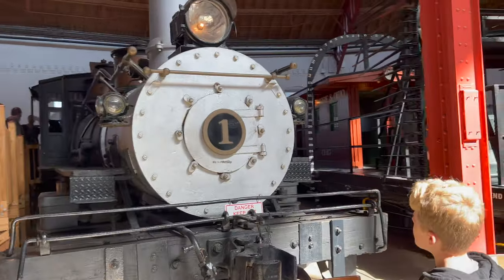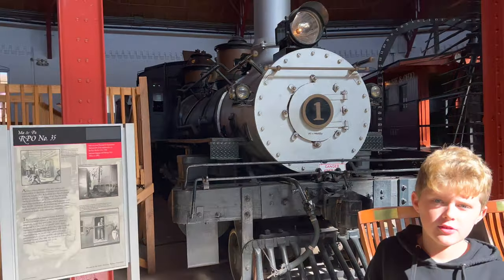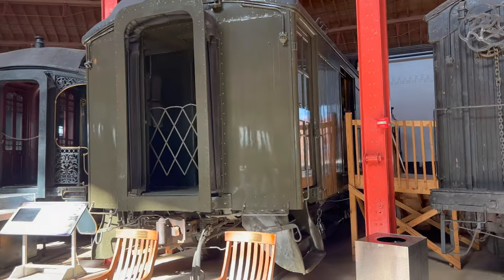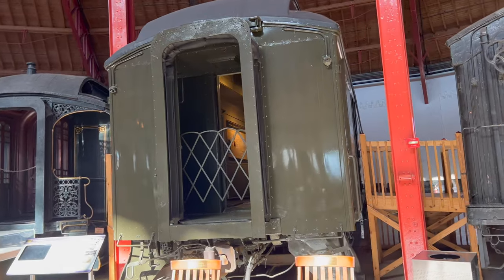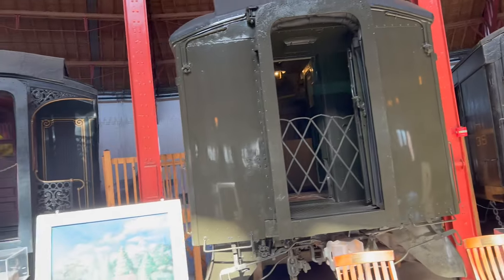What would you do if you saw a train like that coming down? I'd track it. I would post it and I'll get money. Oh yeah? Would you? Get millions of dollars.